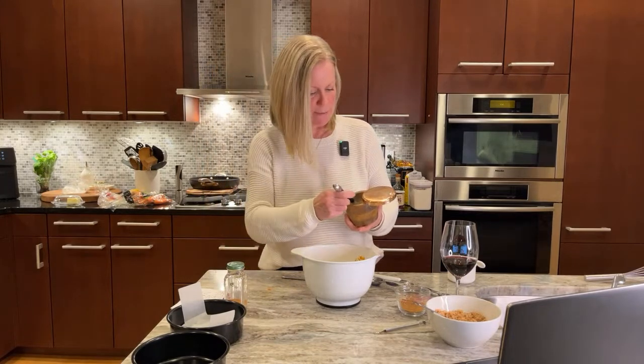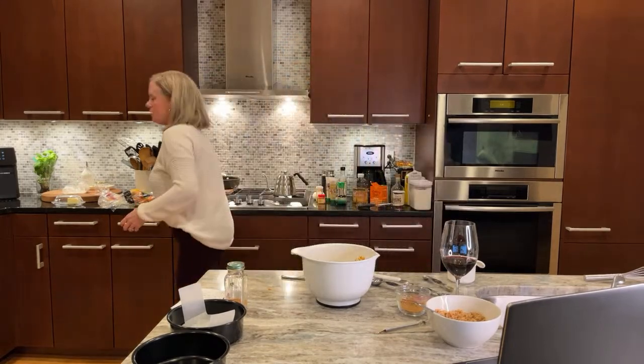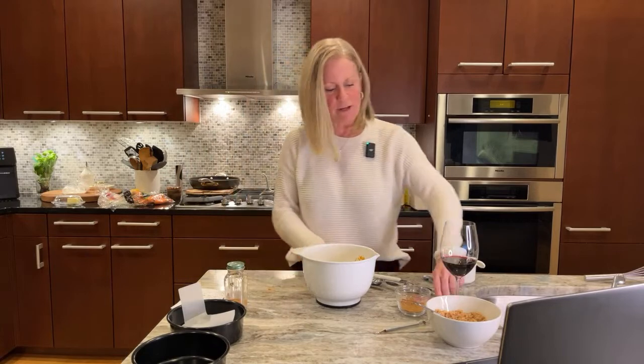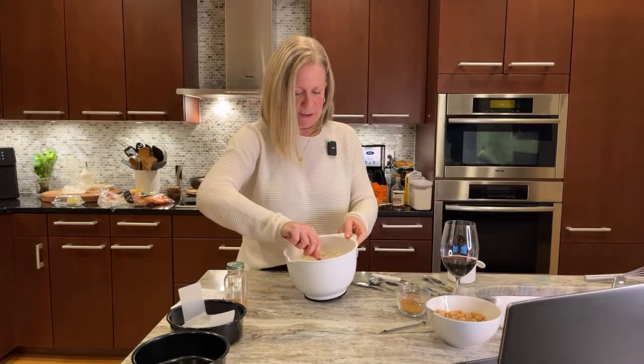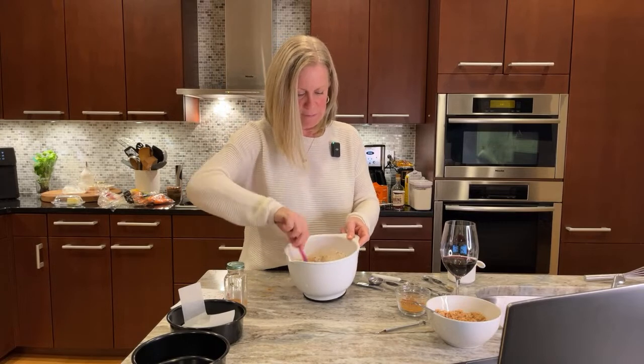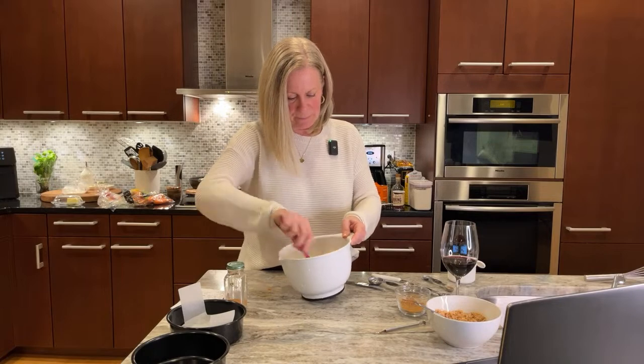Yes, so I'm just gonna eyeball that. Okay, we got that. I use kosher salt in all of my stuff. And then I'm going to just take this and get it mixed. Mix it up. In most of these, you don't want to overmix.